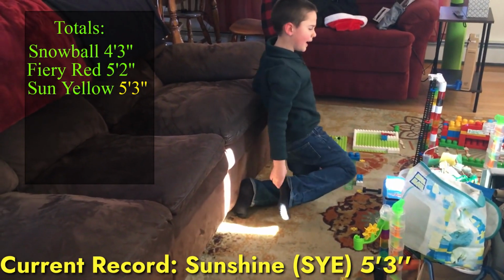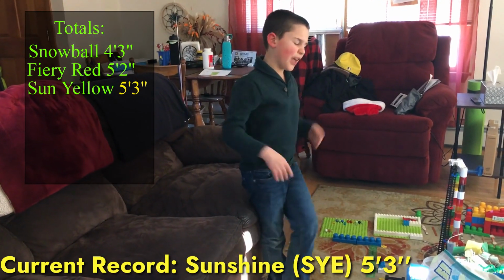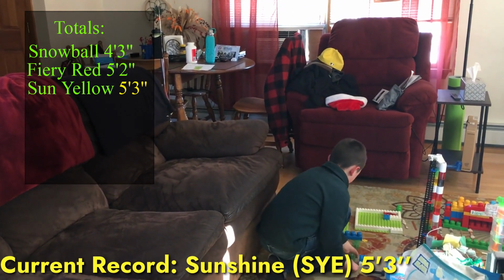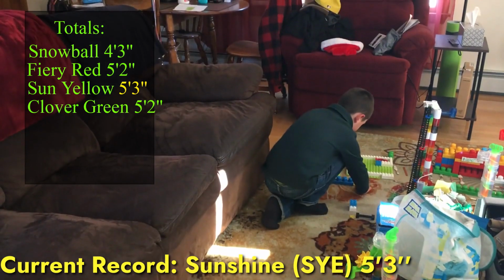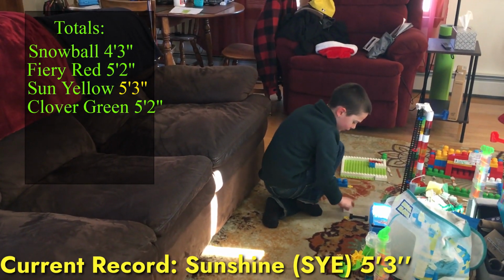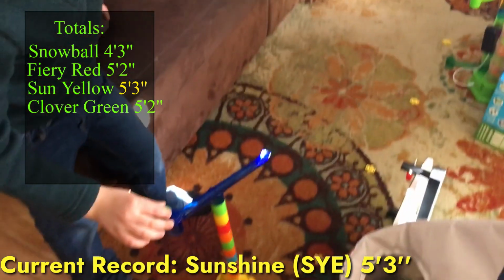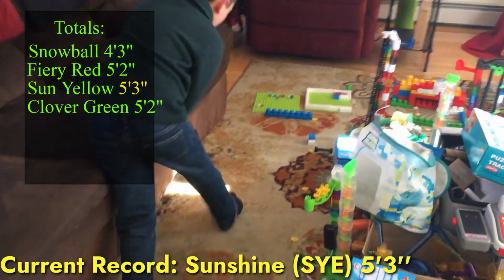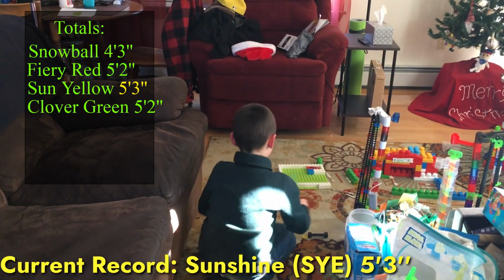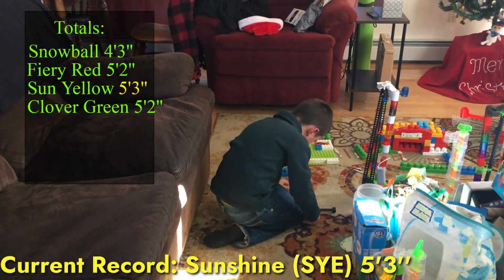By about maybe a couple centimeters or so. Maybe even one. But that was so close. But he will get to go again. And so now he's heading for his second try. What's he gonna get? Going down! That's a record, I think! Is it? Yes, it is!